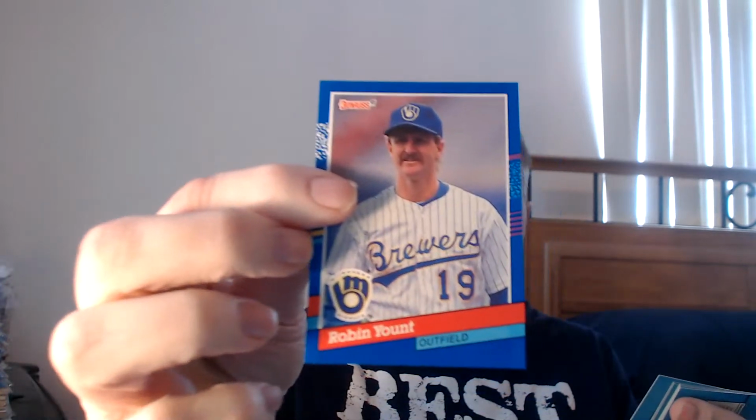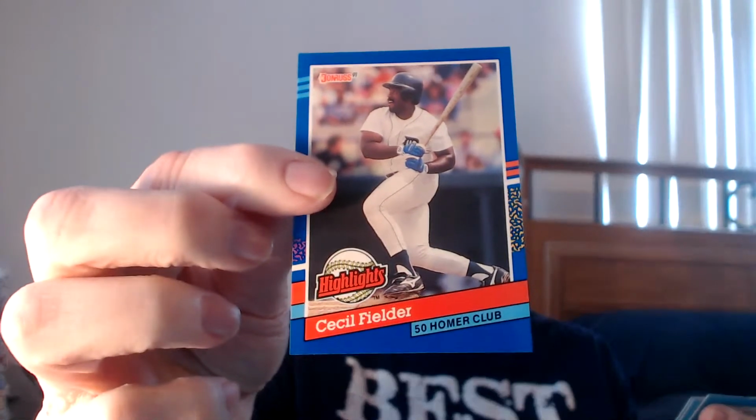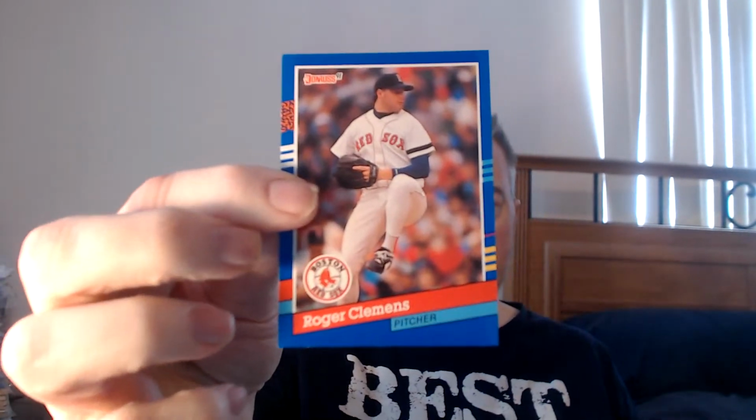Diamond Kings card of Greg Olson from the Baltimore Orioles. Jose Uribe of the San Francisco Giants. Robin Yount of the Milwaukee Brewers. Norm Charlton of the Cincinnati Reds. Joel Skinner of the Cleveland Indians. Highlights card, Carlton Fisk of the Chicago White Sox. Highlights card, Cecil Fielder of the Detroit Tigers. Todd Zeile of the St. Louis Cardinals. Chet Lemon of the Detroit Tigers. And Roger Clemens of the Boston Red Sox.